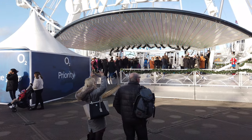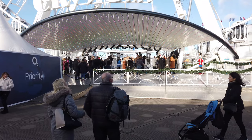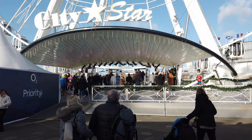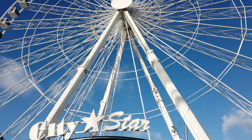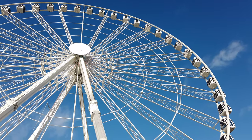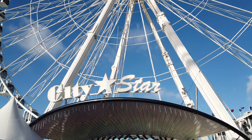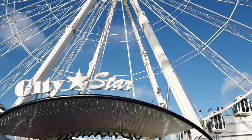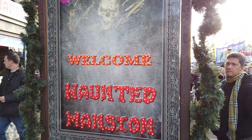Wow, just missed this. So here I am, just in front of the massive City Star, which is the Ferris wheel. Have a look at this. Absolutely huge. So yeah, we'll try and get up on that later and see if we can see any of the sights. Welcome to the Haunted Mansion.